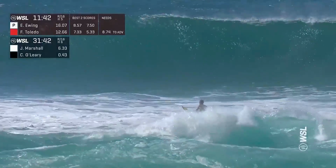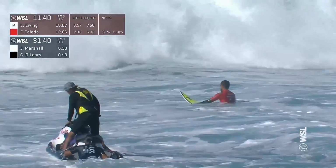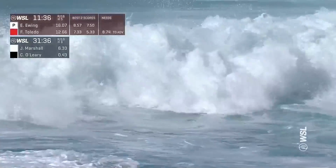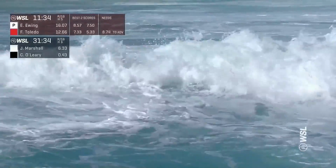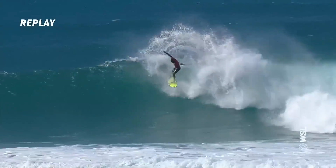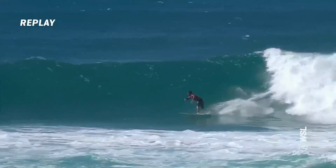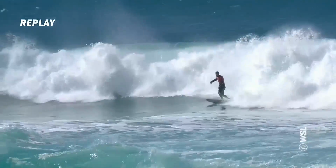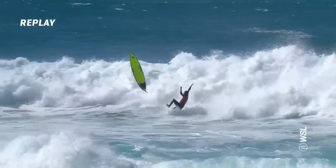He's feeling it. I mean, to have your opponent start out as strong as what Ethan has and to fight back the way that Filipe has, that gets the competitive juices flowing. So much energy in both of these maneuvers. Which one did you like better? Oh, that's like picking a favorite child. I mean, look at this. I think it's always just so impactful, that last maneuver, the way that he really throws everything at it. I love that layback up.